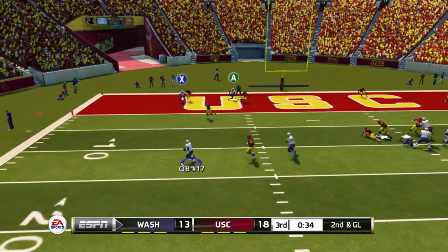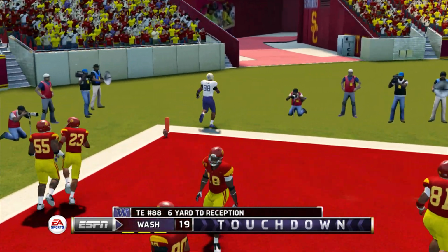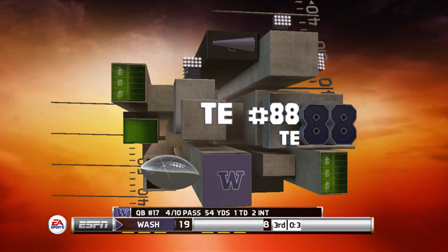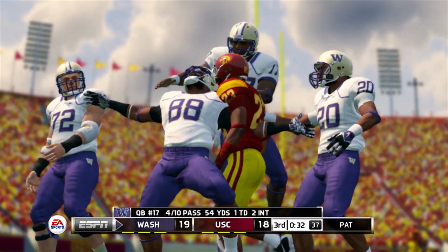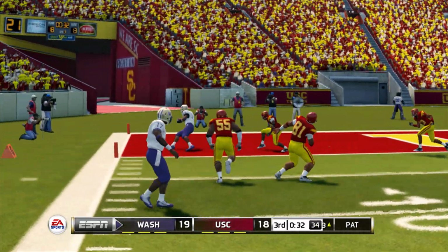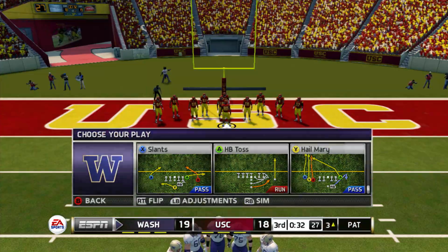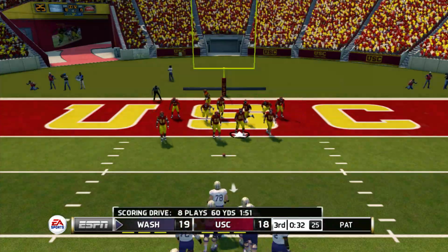He's going to try and scramble. Going to the end zone. Touchdown for the tight end. How about the tight end? This guy can play some football. You bet he can. He's such an all-around player. He's just as good at blocking as he is at catching the football.